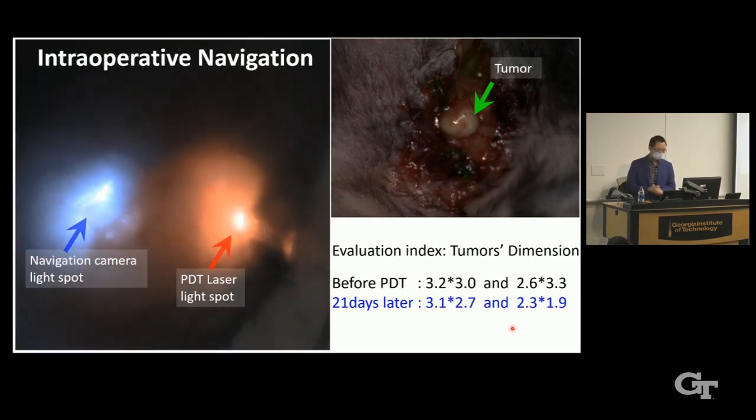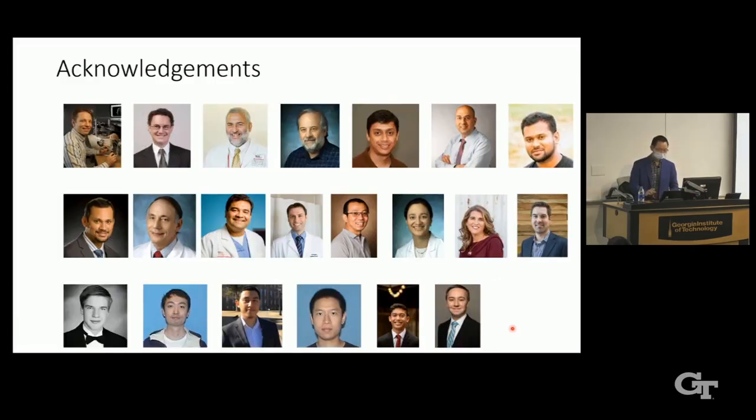So in summary, in this talk, I talked about three different types of continuum robot. The first is the concentric tube robot. Second is the tendon-driven robot. Last is the soft robot. Next I want to acknowledge my collaborators, advisors, and also my students. They did a great job.